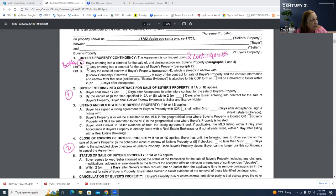Okay, so again, two contingencies are possible. Maybe a buyer already got their property into escrow before they decided to make an offer. I don't know. But if you need both, then you don't check anything up here. A defaults to both, for the sale and closing on buyer's property. And it tells you you have to fill out paragraphs 2 and 4.